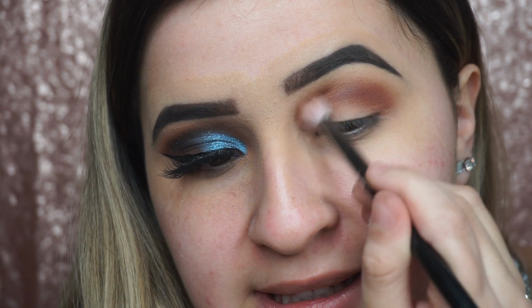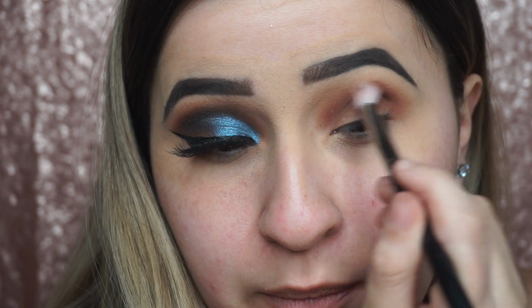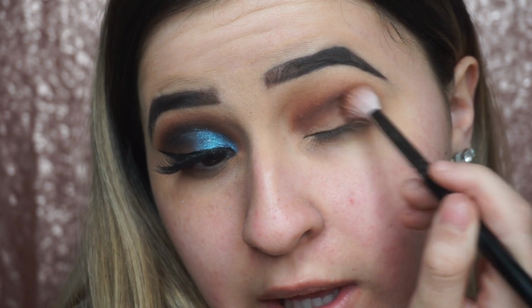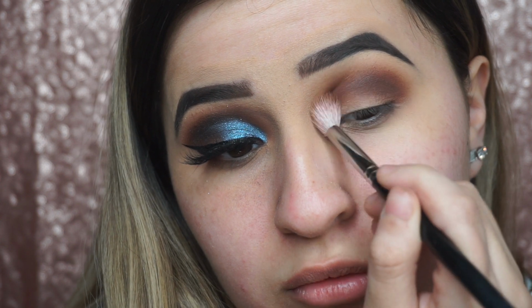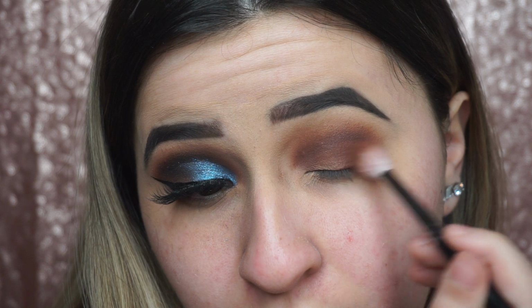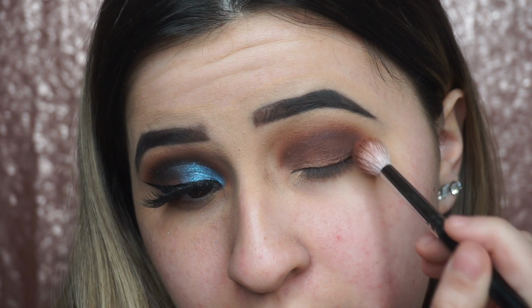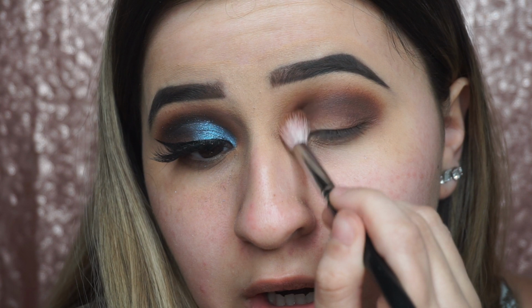I pretty much have the same technique for most of my eye looks. I kind of want to learn how to do them differently, but I just like the way I do them, so I just keep on with the same thing. This one, I really want to focus into my crease. I also am going to put this more into the outer corner and smoke that in. And it's okay if we have fallout because y'all know the drill. We're going to clean it up later.